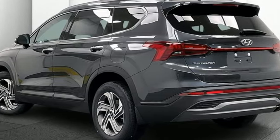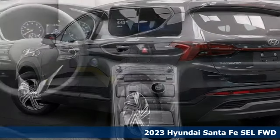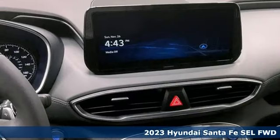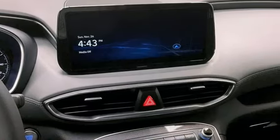Here's a 2023 Hyundai Santa Fe. Challenging convention to find a better way. It's the Hyundai way. And it comes with all the amenities you need.